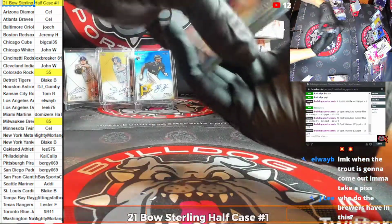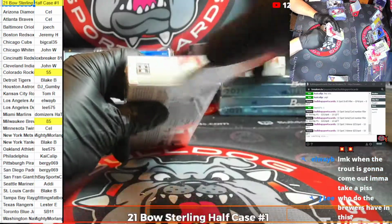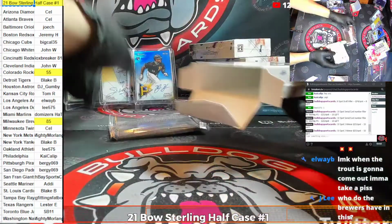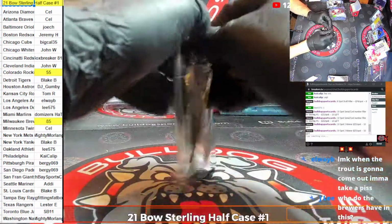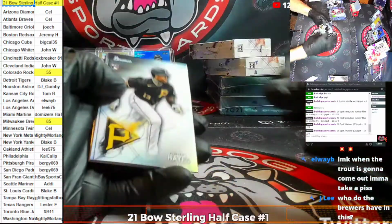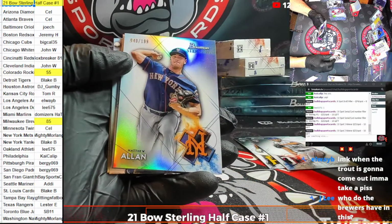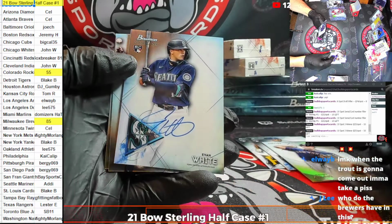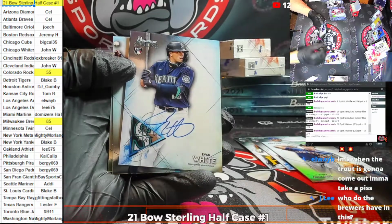Okay, I'm definitely, the second half should definitely fill. This is nice stuff. They have like three rookies and a couple prospects. Ke'Bryan Hayes rookie, a Dunning rookie, and Matthew Allen to 199 for the Mets. And oh, nice one here, rookie auto. Evan White for the Mariners.